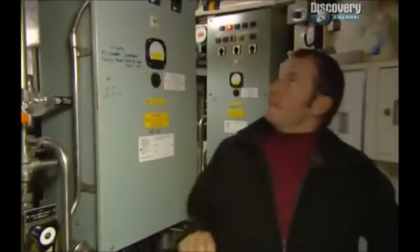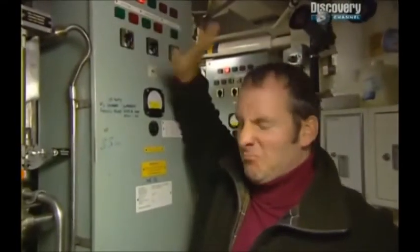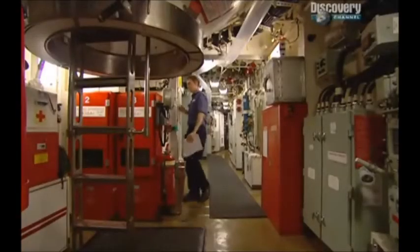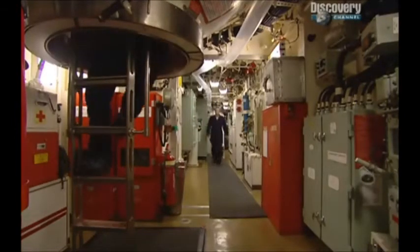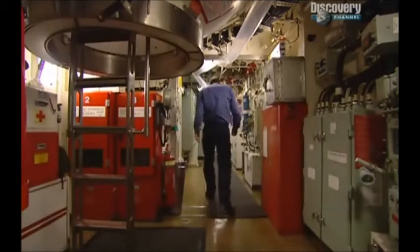So power is the key to limitless life support. In fact, running out of food is the only limiting factor on how long this submarine can stay submerged. Otherwise, this machine could circumnavigate the globe for years without surfacing.